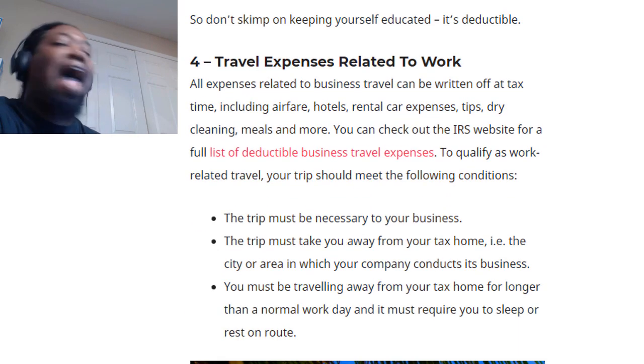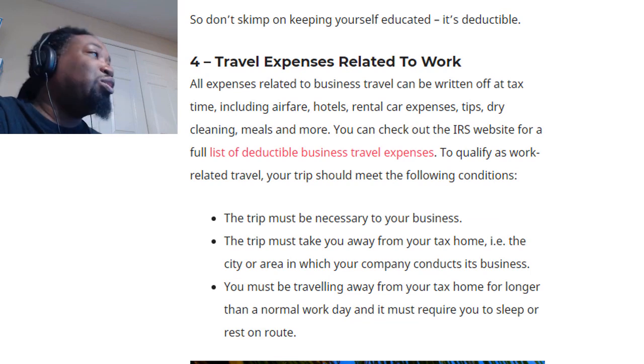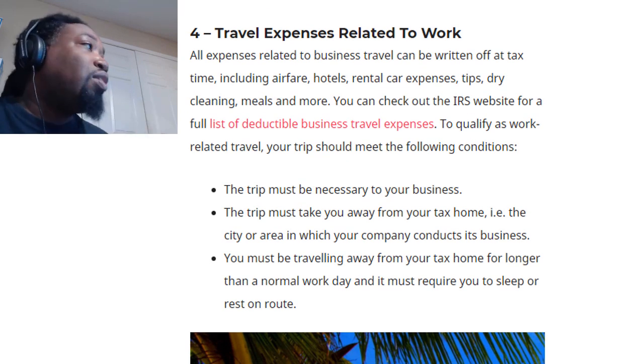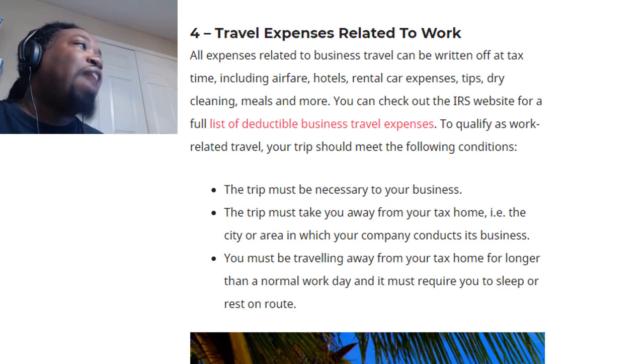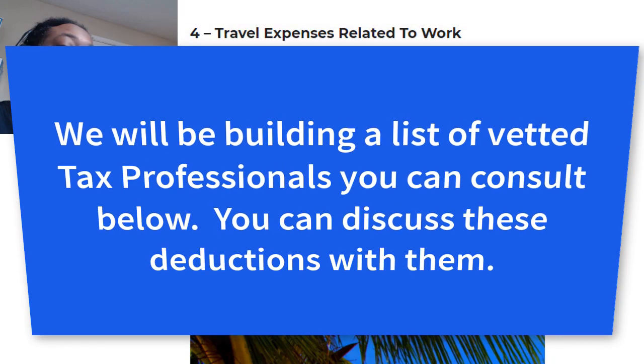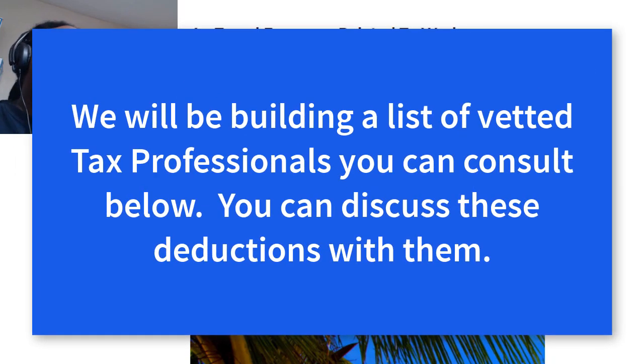Number 4. I love this one. I think you're going to love it too. Travel expenses related to work. All right. All expenses related to business travel can be written off at tax time, including airfare, hotels, rental car expenses, tips, dry cleaning, meals, and more. You can check out the IRS website for a full list of deductible business travel expenses.